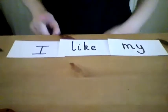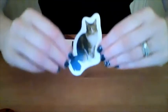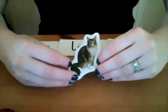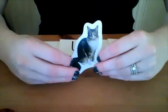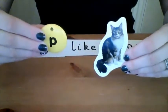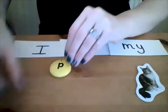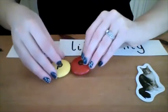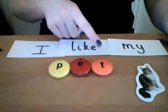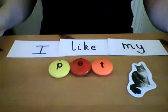Are you ready? We've still got I like my. Now it is a cat. But what word have we looked at today? That might be another word I could use for cat. I'll give you a clue. It starts with p. Well done, pet. So we've got p, eh, t, pet. I like my pet cat.